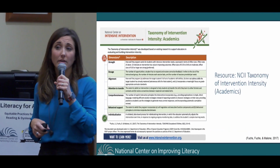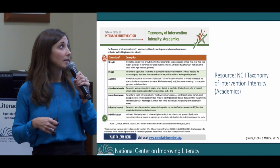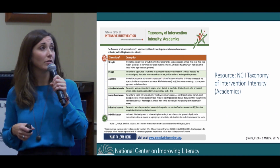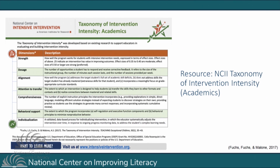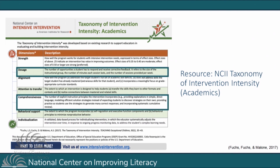For a resource for this, and I love this resource put out by NCIL, the National Center for Intensified Interventions, is the taxonomy of intervention intensity, and it gives 7 dimensions on the left-hand side, and what does that mean? How do I intensify that dimension? We're going to look just at dosage and comprehensiveness for purposes here, for time-wise, but you could go through each of these dimensions and really look closely at that. There are great online modules and videos that talk through each of these dimensions as well.